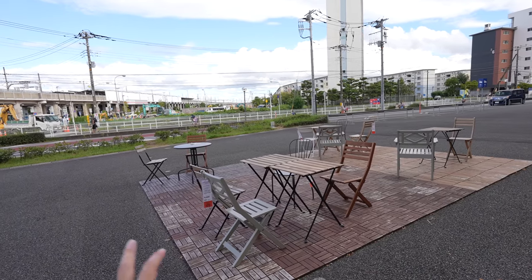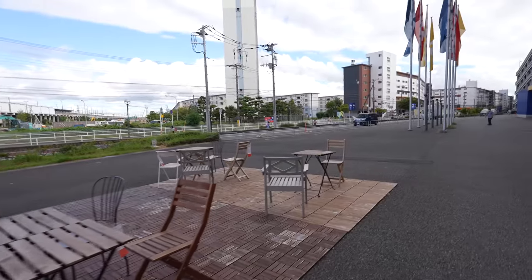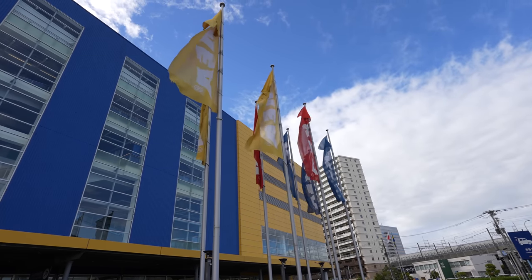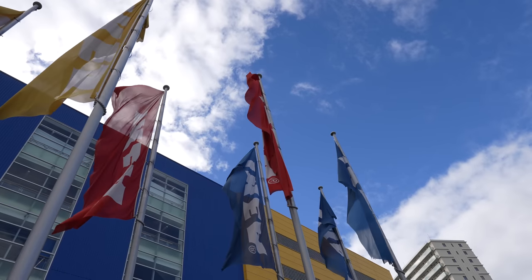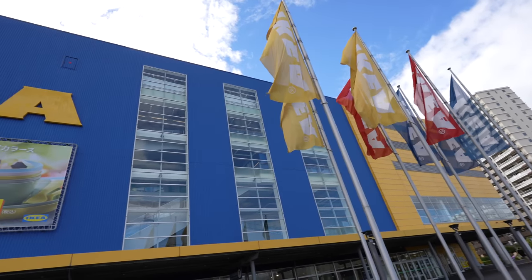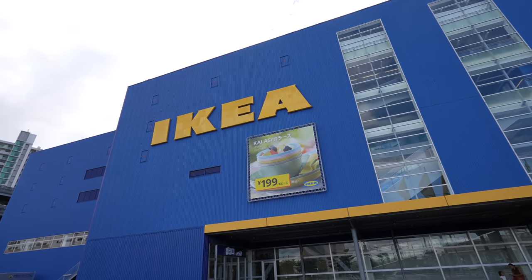Oh, there are the terraces. Of course, they are selling the furniture, but yeah, it's a good display. And IKEA flags. Love the IKEA flags. It is really colorful and beautiful. Feels like it's from a foreign country's store. It's really rare to see flags at a store in Japan. Well, it's really rare to see these kinds of big stores in Japan too though.